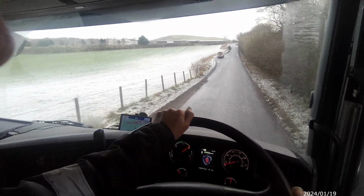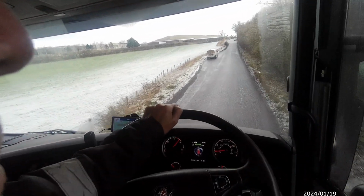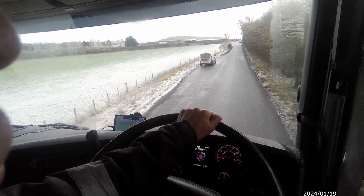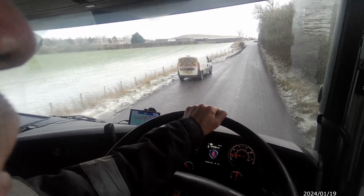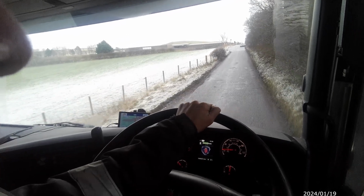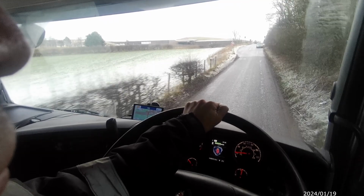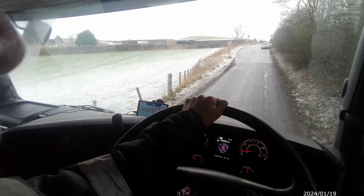Not the first time it's missed its gears this morning. See, I don't really want to be losing momentum with this much weight on the back, because then it struggles. And I want to get over this bridge before this light goes to red, because otherwise it is going to be a struggle.